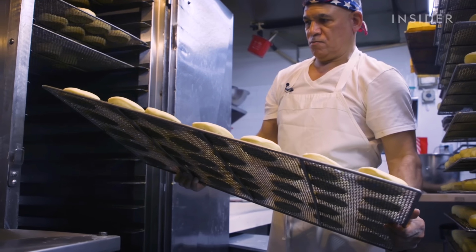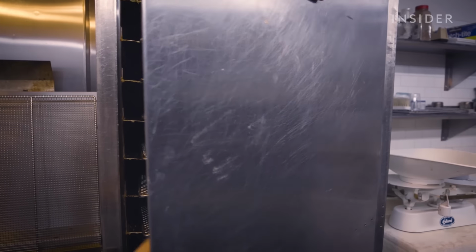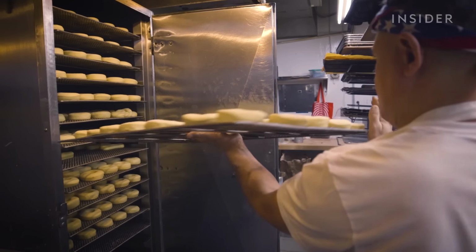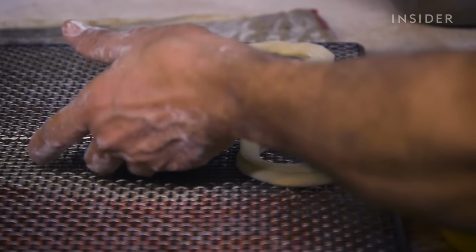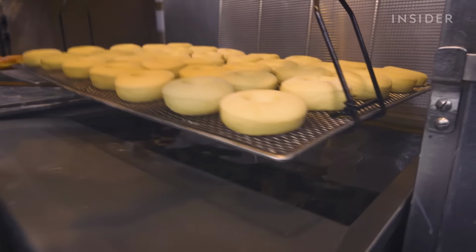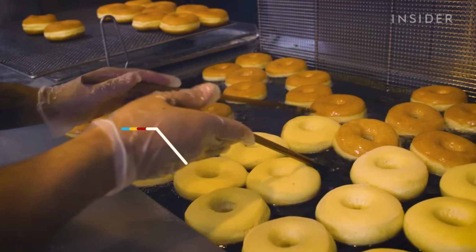But the timing can change based on a few factors, like the weather that day. In the winter, Peter Pan's donuts can take up to 4.5 hours to rise. But when it's hot or humid, it's much less than that. Summertime with the humidity, you don't even have to put them in the proof box, as you're cutting them and leaving them on the rack, they're proofing. About 35 donuts fry until they turn golden brown, about a minute on each side.